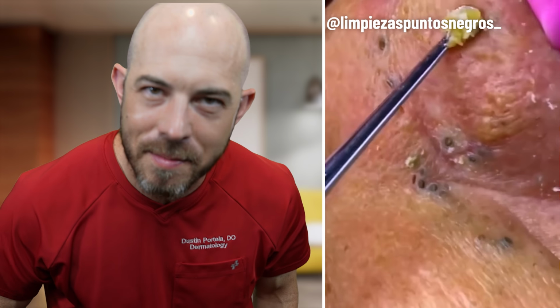Bunch of junk. Okay, get those big ones down at the bottom. Oh, come on. You're just getting the sebaceous filaments. We want to see the big blackheads. We want to see the juicy stuff. Okay, now we're going for the blackheads. It's coming a little bit. Get down there and do those other ones in the crease.